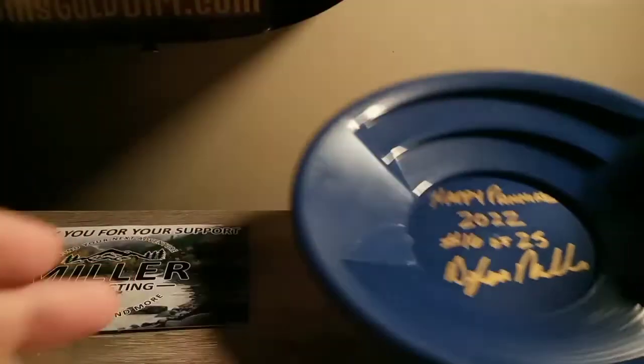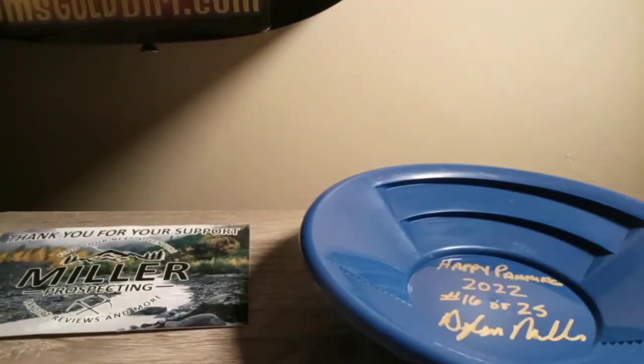I really appreciate that. And next is the Paydirt itself. So this cost me $79, and the shipping was included. If you were international, then obviously, I think he tacked on about $10 because international shipping is a lot more expensive. But this is still wrapped. I haven't taken it out yet, but I'm going to show you it right now.